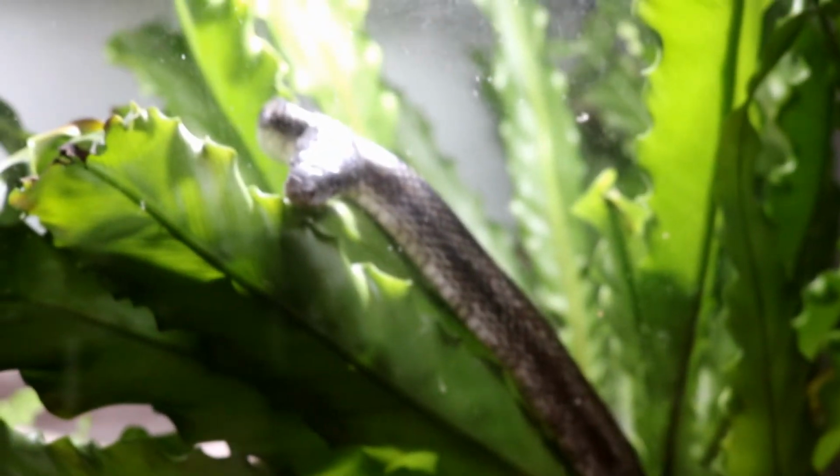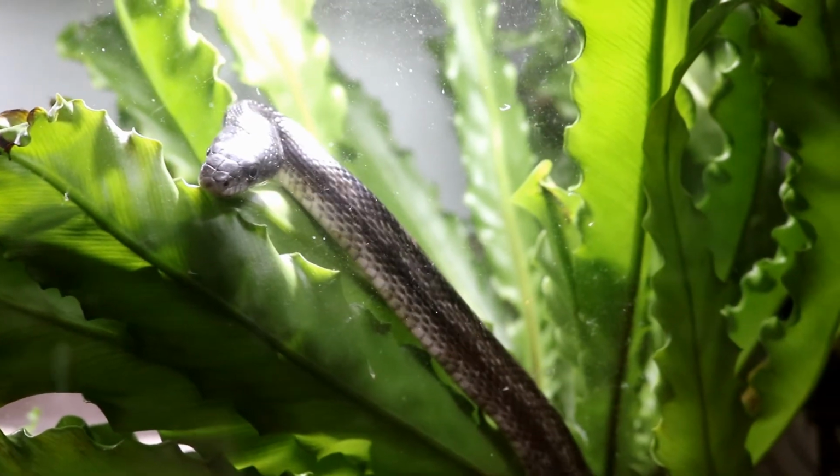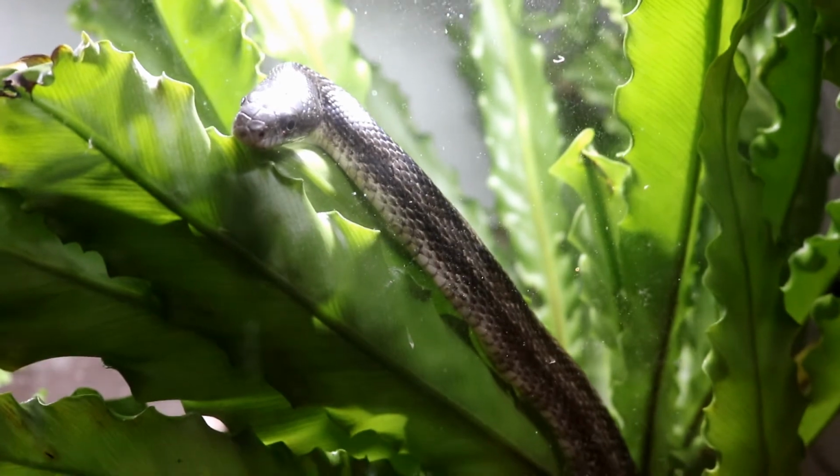Anywho, first off, I suppose we'll start with one of the first animals I got that I still have, and I'm not sure, but I think he was in the 2017 room tour. Faux Layer, my black rat snake. He used to be able to fit in the palm of my hand coiled up, but now he's over 3 feet long, pushing 4 feet long now. He has grown like a weed and he is doing great.